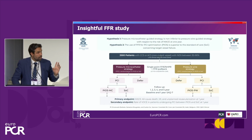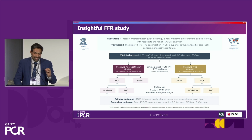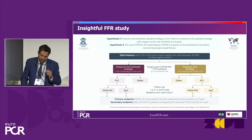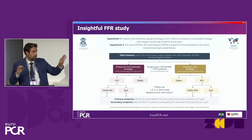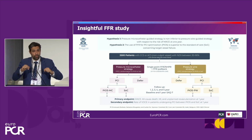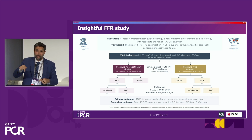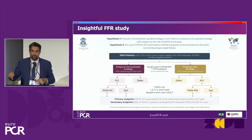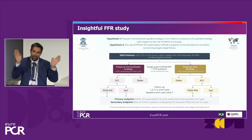And that's quite exciting. So we're performing what is one of the largest clinical trials in the space of physiology. It's called Insightful FFR. Professor Barbato is the leading PI of this study, and we're basically randomizing the patients to two groups. One group which is going to be guided by the pressure microcatheter, and the second group is being treated with the standard commercial pressure wires. And if they go to PCI, we're going to randomize them again into using physiology to optimize the stent implantation, so trying to achieve a higher FFR, a higher amount of flow after PCI, versus standard of care. We basically mean don't check anything, finish PCI, if it looks good, you're out.